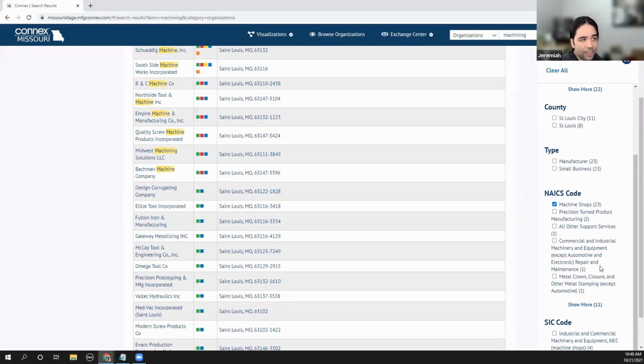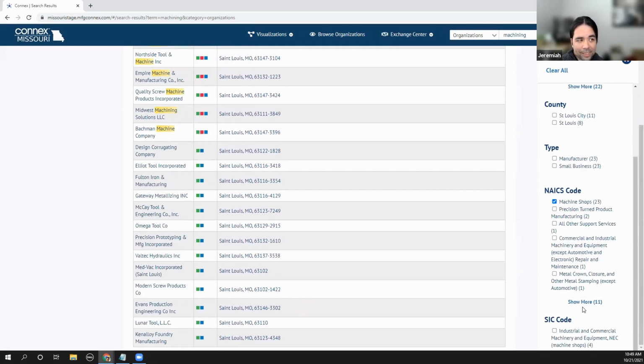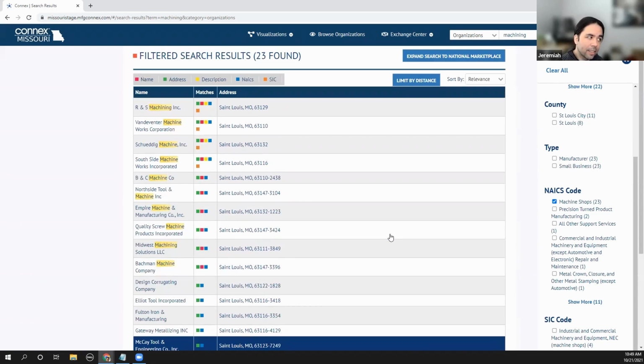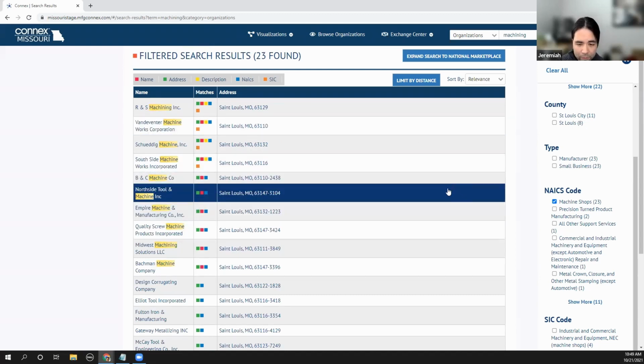Then if I scroll further down, you can see there's a couple other options to limit by zip code, by SIC code. If there was a certification here, so if one or two of those were ISO certified, I could limit it there. But it's very quick to get down to exactly what you're looking for.